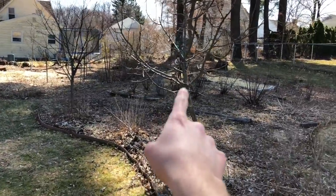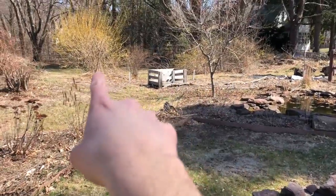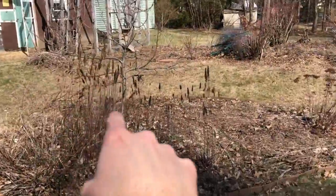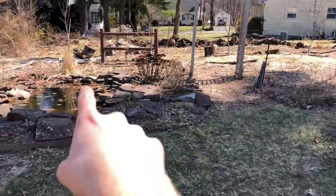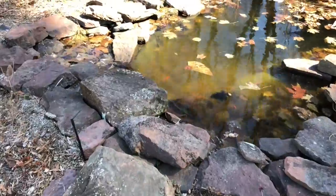So we got an apple tree here. We got a cherry tree. We got a peach tree, apricot, plum, another apple. We got 2 new cherries last fall. Then we got our pond.